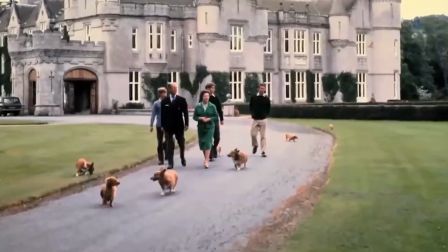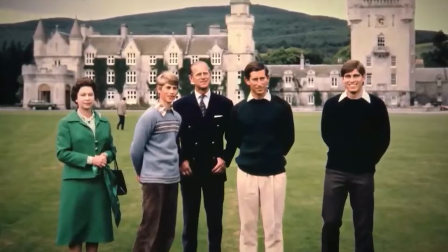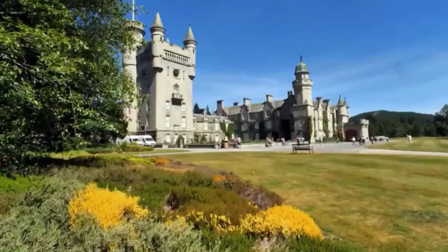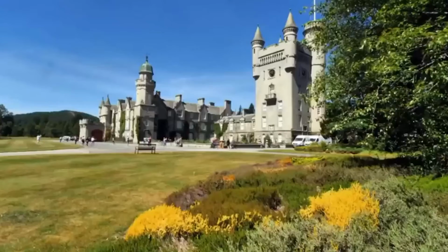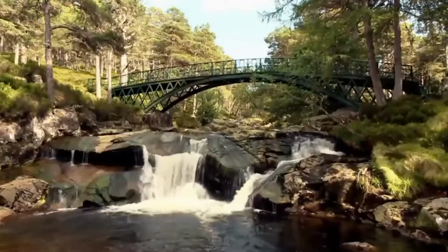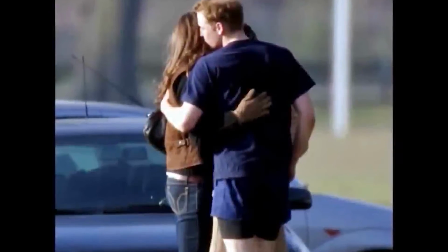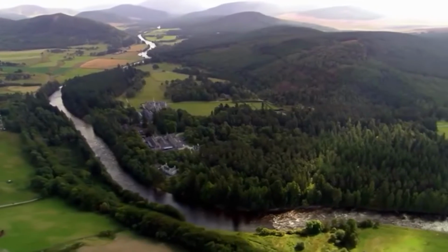They are woken to bagpipes in the morning. They are piped into dinner in the evening. They dress up for dinner in formal clothes. It's quite a rigid life, but between those markers during the day, there is enormous freedom. It's the one palace they can almost guarantee privacy, which is probably why so many royal relationships have blossomed there. The Duke and Duchess of Cambridge spent time there when Kate was first being introduced to the family. But probably the most famous Balmoral romance happened in 1980.